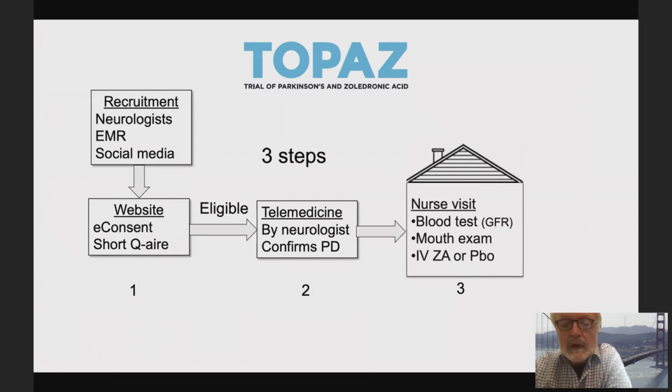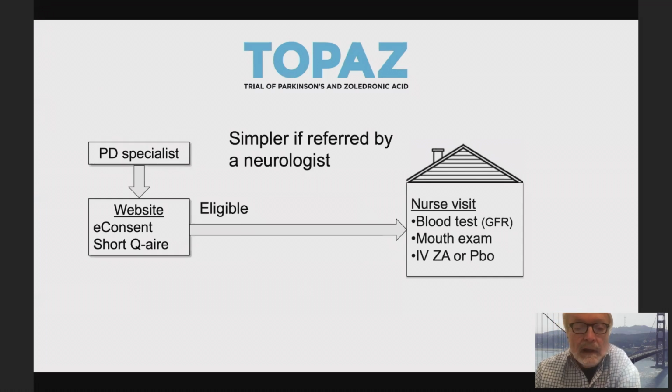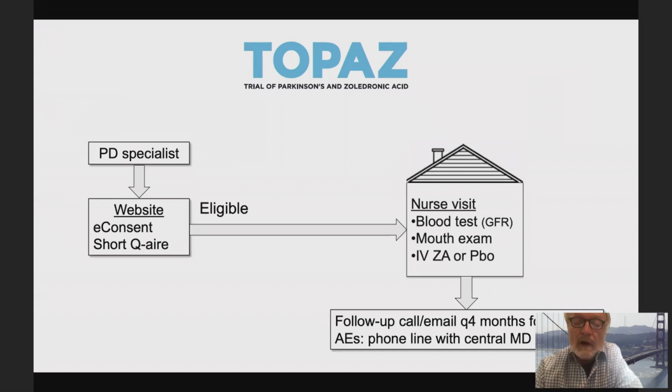that confirms the diagnosis of Parkinson's disease, collects just a little bit of additional information, and a nurse then goes to the patient's home, where a point-of-care fingerstick blood test is done to make sure that they have a GFR that's acceptable. A mouth exam is done to make sure they have no lesions that would be contraindicated. Then they're given intravenously, either zoledronate or placebo. If, in fact, the original referring doctor is a neurologist, we can skip telemedicine, and they go straight from the website to a nurse visit. And the outcomes are assessed by follow-up calls with the participants, with a validation of fractures in their EMRs. And AEs, as I said earlier, are reported to a phone line with central physician oversight.